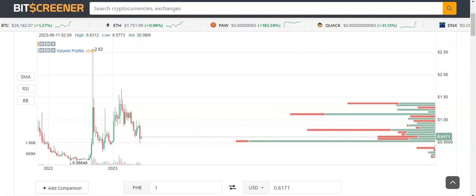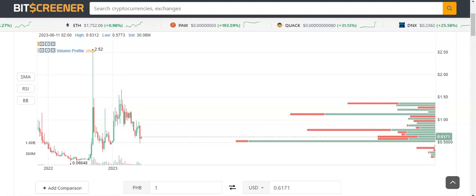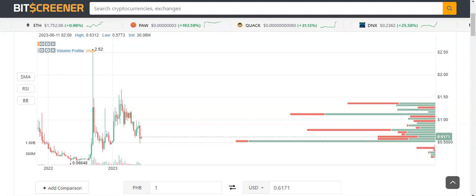Today we'll be analyzing 4 cryptos which are PhoenixGlobal, Fetch.ai, Algorand and Rocket Pool. We will see which one might be the best pick over the next weeks.